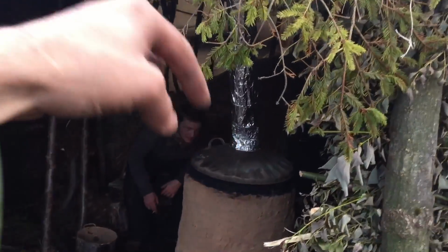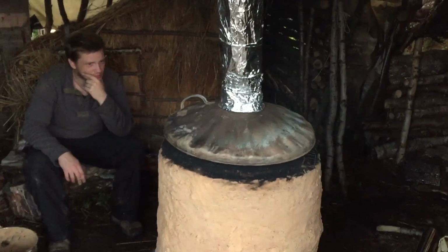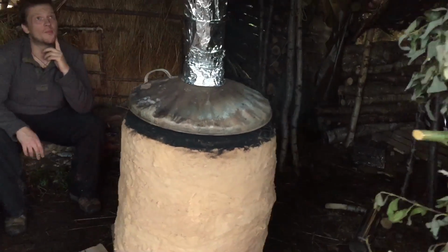We're going to put some knobbles on it so it can be raised up, which is a good thing, and then it'll take everything up there. And there's going to be no hassle about burning shelters or anything accidentally, which is good. And it lets out a hell of a heat.